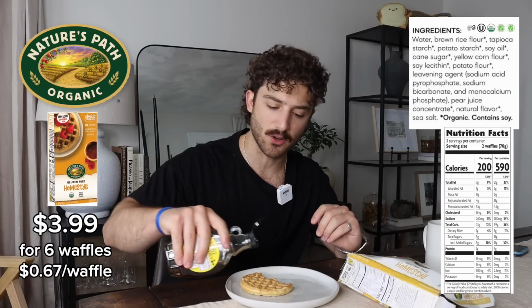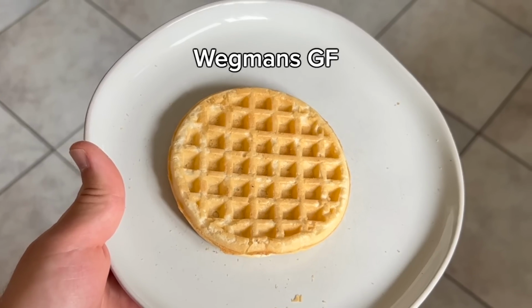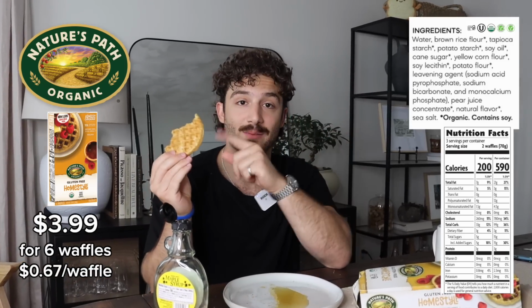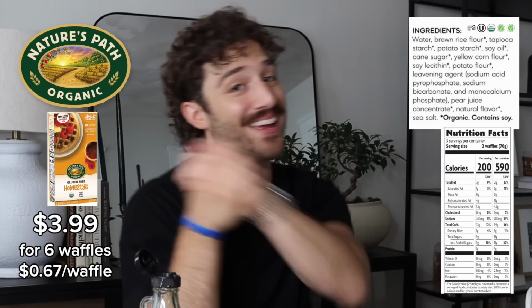Definitely the best tasting so far. It tastes a little bit more polished than the other ones. It's not like a copy paste of everything else. You can kind of taste the grains. I was getting a little nervous that everything was gonna taste the same, and thankfully this guy came in here and proved me wrong. So I'm feeling pretty good about that.